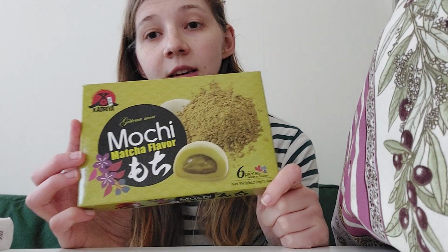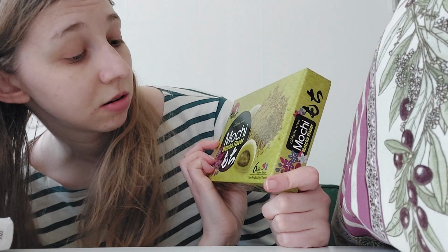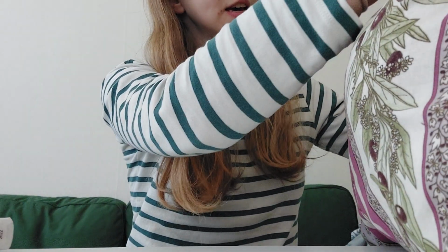So first I went to the Asian shop. It's been in Stockholm for like a year now, but I've never been inside it. And here is some mochi, made in Taiwan. Mochi that is matcha flavor. So I'm excited to try this. The place was really overwhelming. I've never seen all of these things, so that was quite a lot for me. I wanted to buy a lot of stuff, but I didn't.